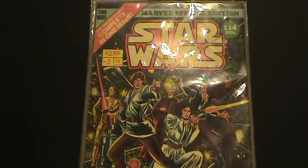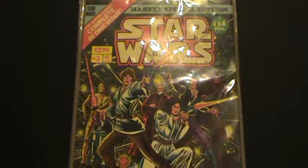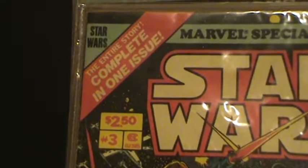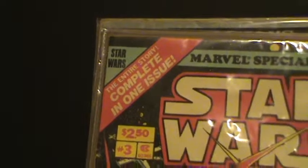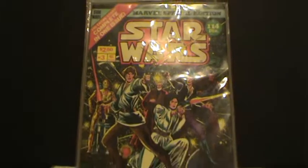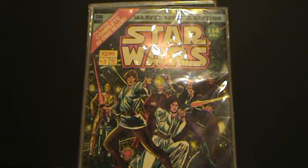And then we've got the Star Wars complete, A New Hope in one book. Sorry for the glare. This book's actually in really good shape, and the light is reflecting off of it. But it's interesting because, as you can see, this is #3. #1 was the first 3 books of the Marvel comics, and #2 was the second 3 books, and then I guess they decided to just release all 6 into one issue.